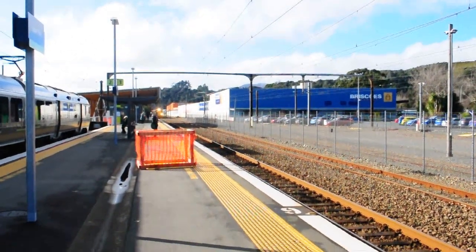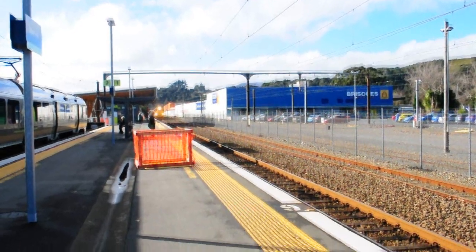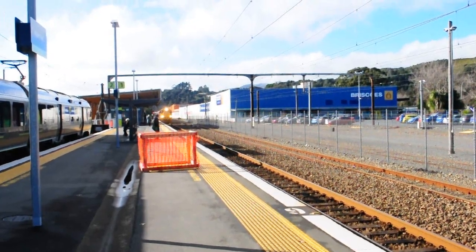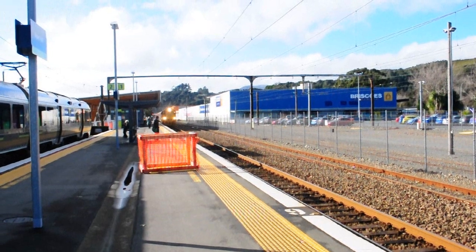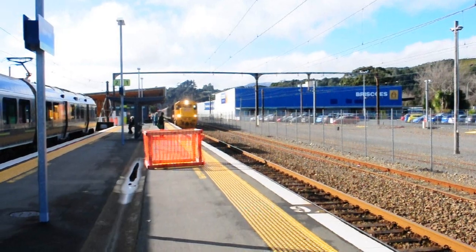Later in the morning, we see DFB 7010 again, this time arriving at Upper Hutt on her way back from Masterton. This is the northern limit of electric services on the Hutt Valley Line. And, as one would expect, there was a Matangi unit in the bay platform when 7010 turned up.